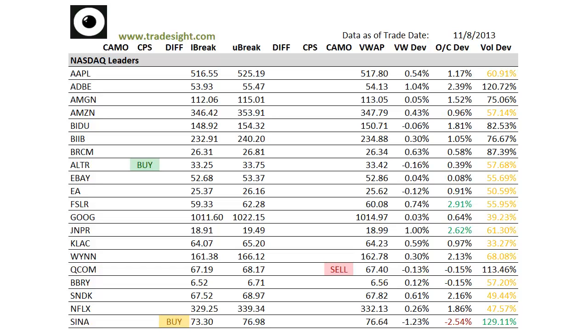Not a whole lot of signals on the NASDAQ side of the market here today. As you can see, we've got a couple on the buy side, one on the sell side, but really not amounting to much. Sign is quite a bit weaker today. That one is sporting a differential buy signal.